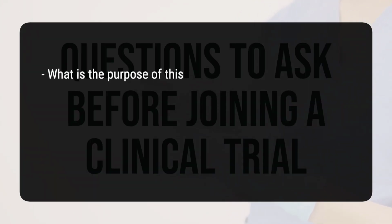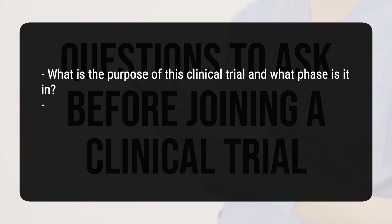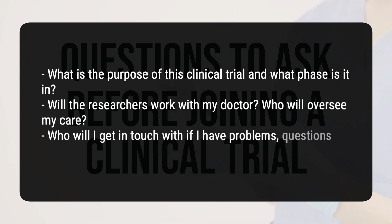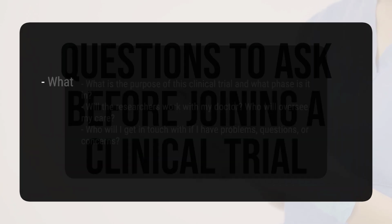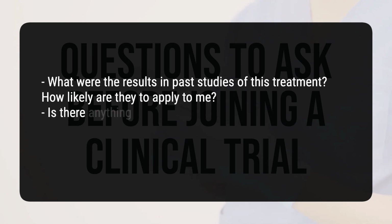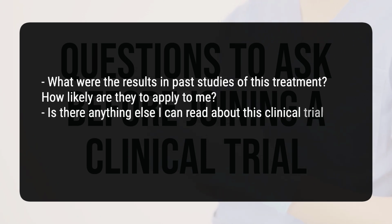What is the purpose of this clinical trial and what phase is it in? Will the researchers work with my doctor? Who will oversee my care? Who will I get in touch with if I have problems, questions, or concerns? What were the results in past studies of this treatment? How likely are they to apply to me? Is there anything else I can read about this clinical trial?